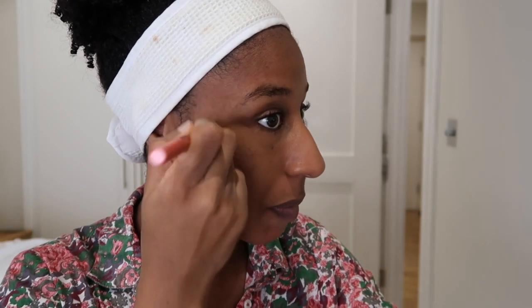I have a tiny scar here from a car accident. Nobody actually notices it, but I'm always very self-conscious about it. So you can see, just bop in, bop in, bop in. Then fingers are an amazing tool. So now I'm just warming the product all over, using my index finger and warming the product wherever I have put it.